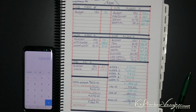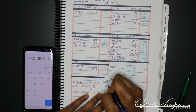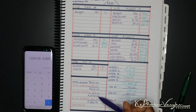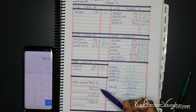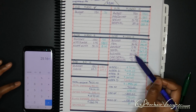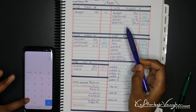All right, I get 1624.35. If we subtract 3,000 from that, I get 1375.65 left over, which is what's here. So why is it not checking out here? Because the total expenses would be the 180 times 5. Boom, that's 900, right? Extra expenses is the renewal here, 2516, plus the 324.84, plus the 75, plus the 100, 525. Bam. My fixed expenses, 10, 51.75, 11.95, 50, 34.95, 7.99.